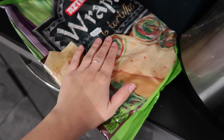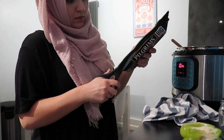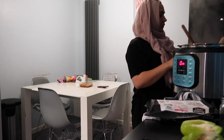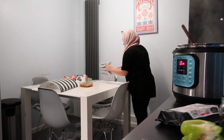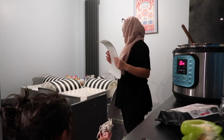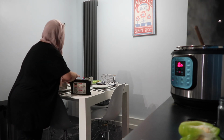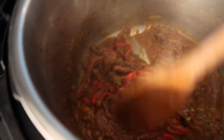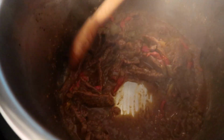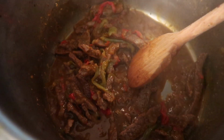I'm going to heat up the wraps in the microwave, and then I'm going to set the table. So that's what I'm going to do right now. So it is looking very, very good. All of the sauce has evaporated and just thickened up really nicely. So now I'm just going to put this in a dish to serve it.